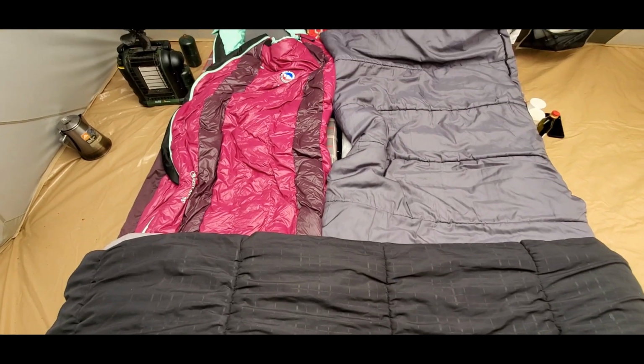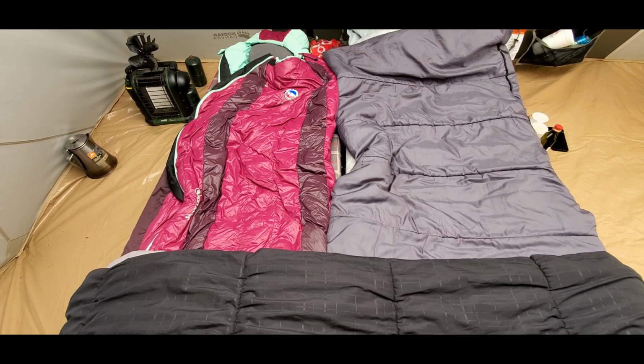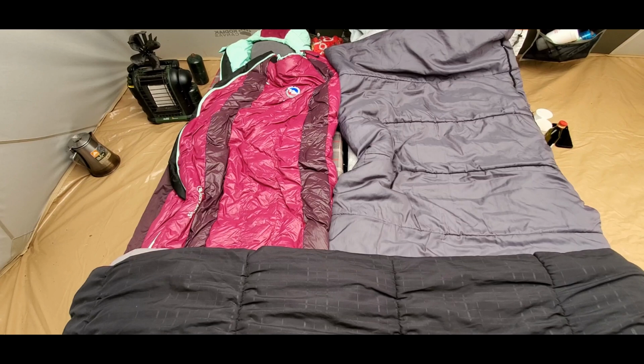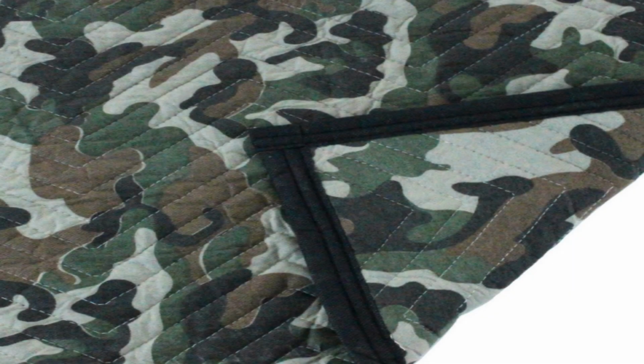This is our setup after the overnight temperature started dipping into the 30 and 40 degree Fahrenheit range. The sleeping bag by itself was no longer viable to stay warm. Also, you can't see it, but there is a camouflage blanket on the floor under the cots for us to walk on, although we need a bigger one.